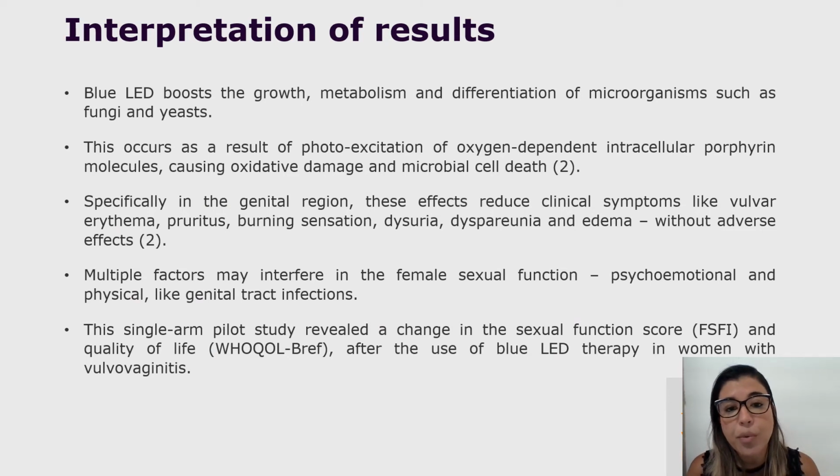The blue LED inhibits the growth, metabolism, and differentiation of microorganisms such as fungi and yeasts. This occurs as a result of photoexcitation of oxygen-dependent intracellular porphyrin molecules, causing oxidative damage and microbial cell death. Specifically, in the genital region, these effects reduce clinical symptoms like vulvar erythema, pruritus, burning sensation, dysuria, dyspareunia, and edema without adverse effects. Multiple factors may interfere in the female sexual function, psycho-emotional and physical, like genital tract infections.